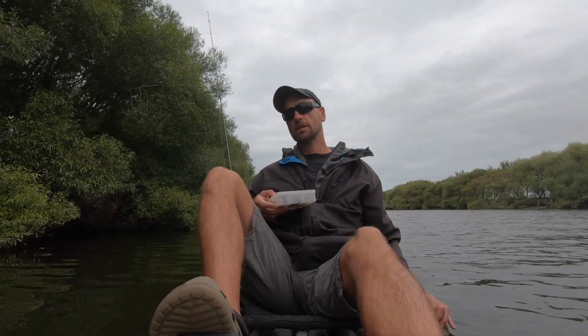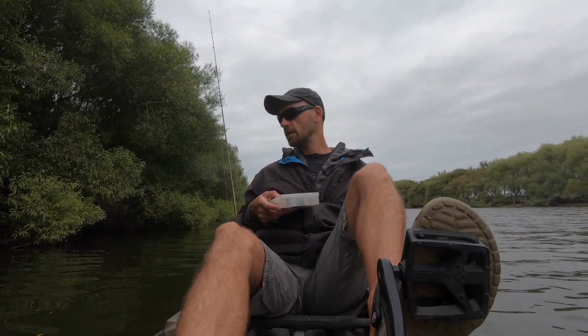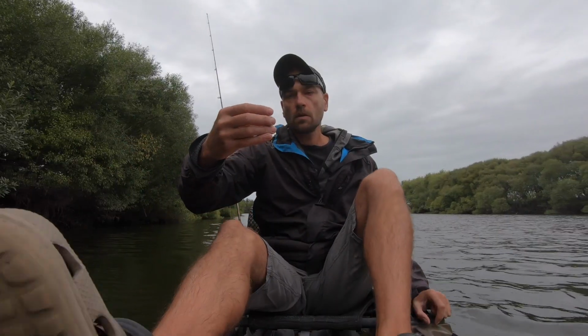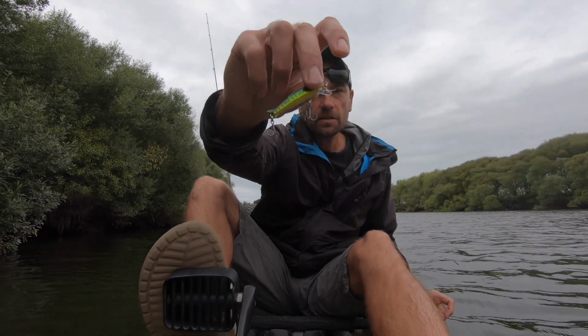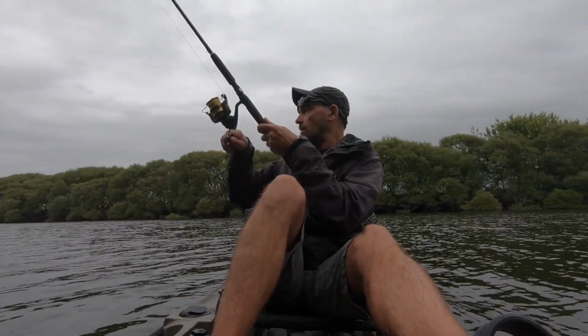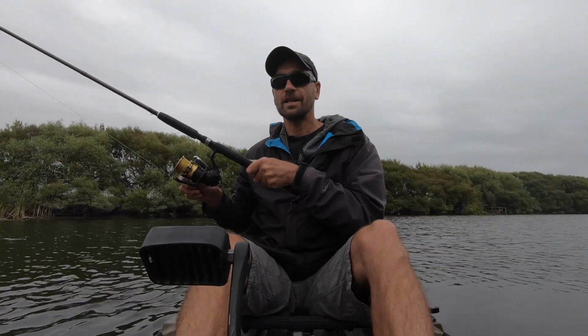Maybe this Baltic spinner is not the best match for today. I'm thinking of trying a rapala lure instead. So I might chuck on this one here. No, that should do the job. Oh, just had a bite. Oh, I hooked into something nice now on my rapala lure.